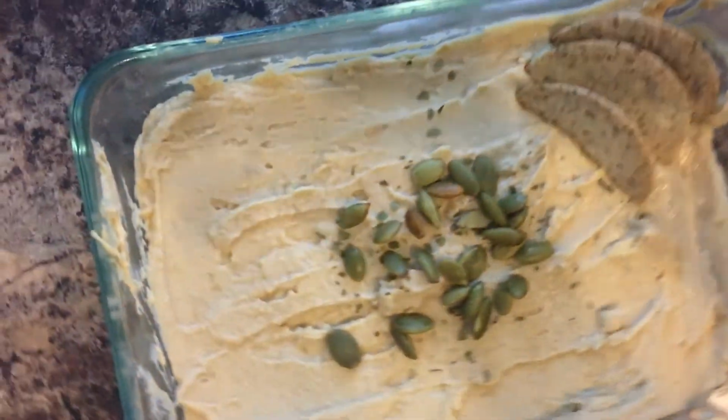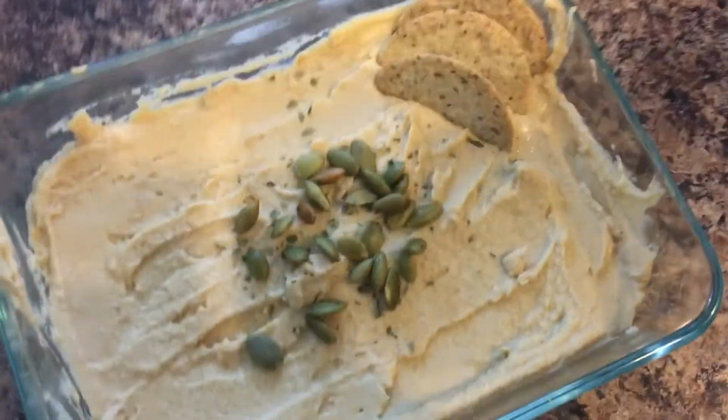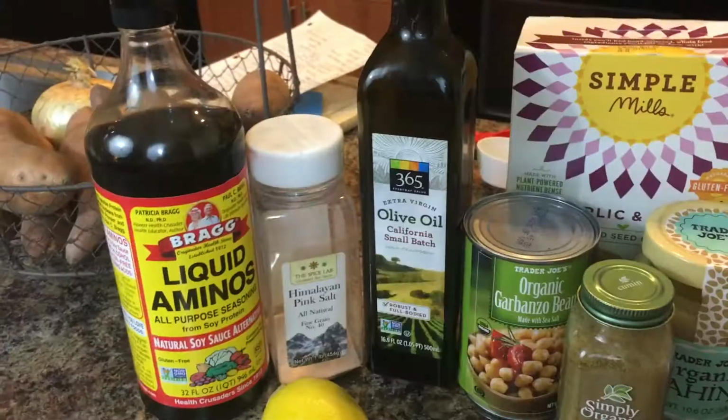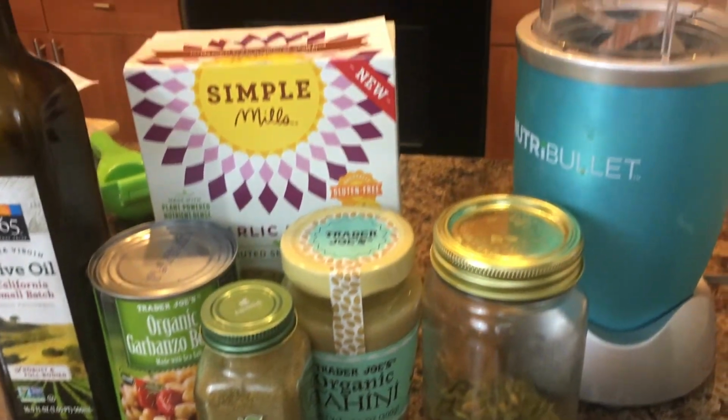The last meal that I have for you is snacks. And the snack that we are making is the hummus. In the hummus, you're just gonna use chickpeas, tahini, garlic, soy sauce, cumin, lemon, and olive oil. You're gonna mix that all up using a NutriBullet or a food processor.